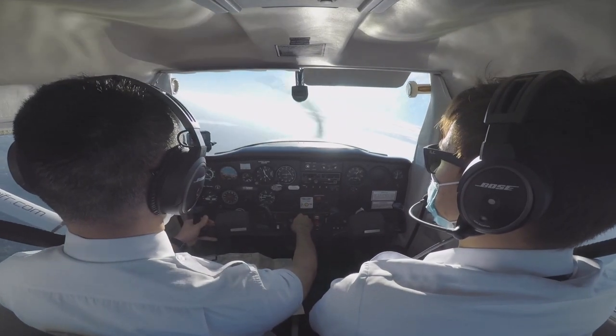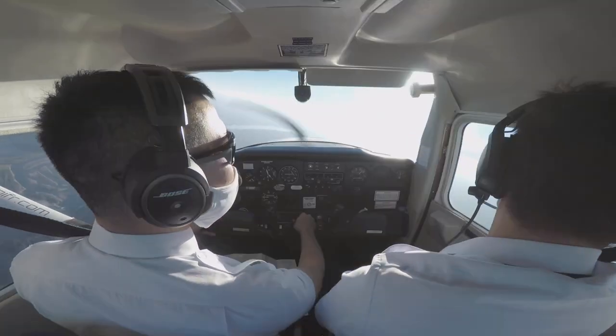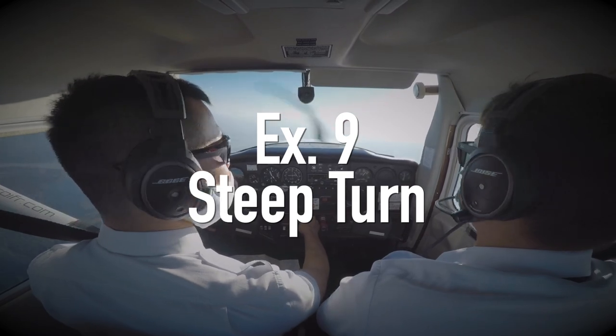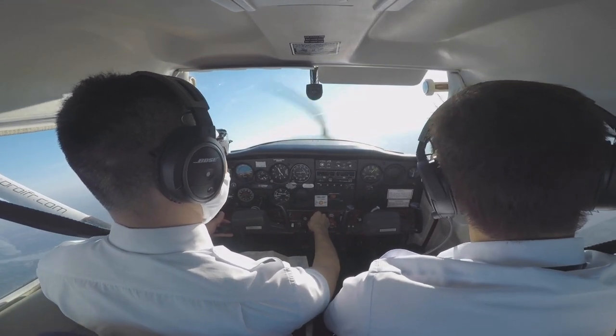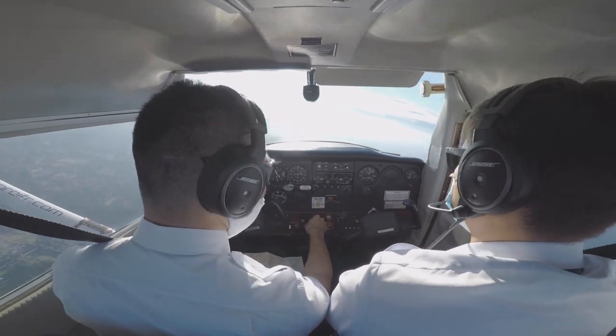Again, safety checks are completed as well as radio calls. A steep turn is a 45 degree angle of bank turn wherein you'll need to perform within a very tight limit of altitude, speed, angle of bank, and heading rollout. Clear right, let's do 1-2 to the right. Clear right.